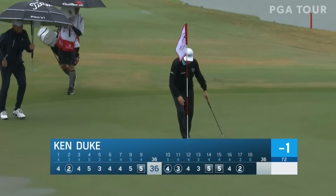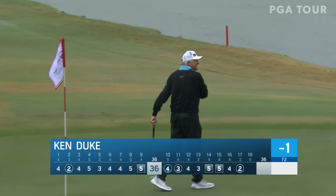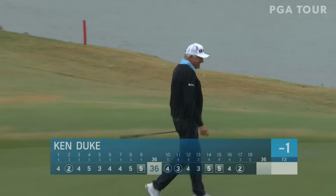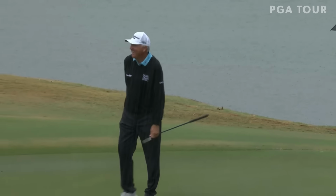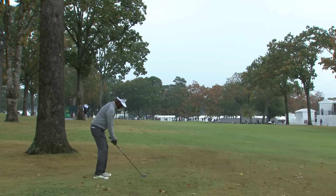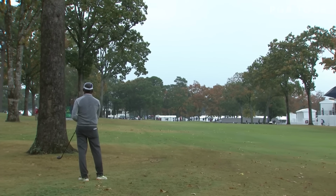The Arkansas native Ken Duke, who was instrumental along with Glen Day in getting the PGA Tour Champions to come to Little Rock. Second for Singh at the ninth. Just in the left rough, it tells you how long this golf hole is playing. He's got over 220 to the flag. Kind of another little slow runner up the center of the green.